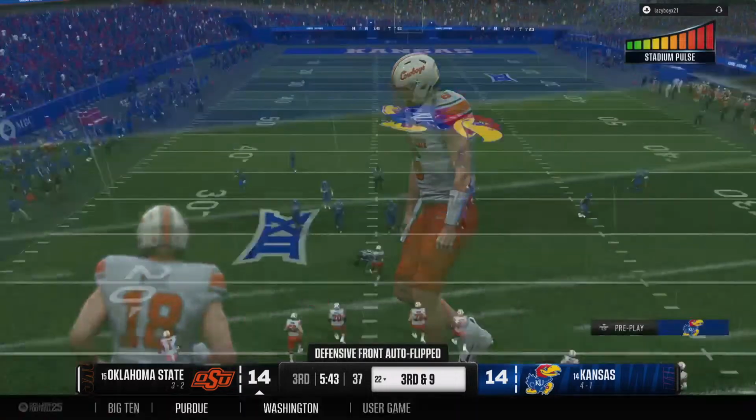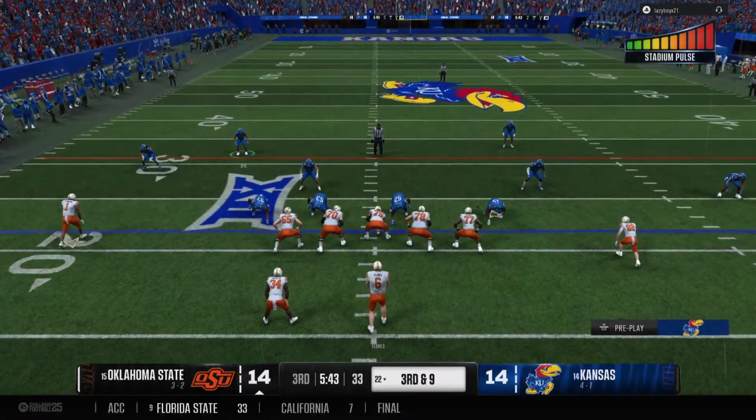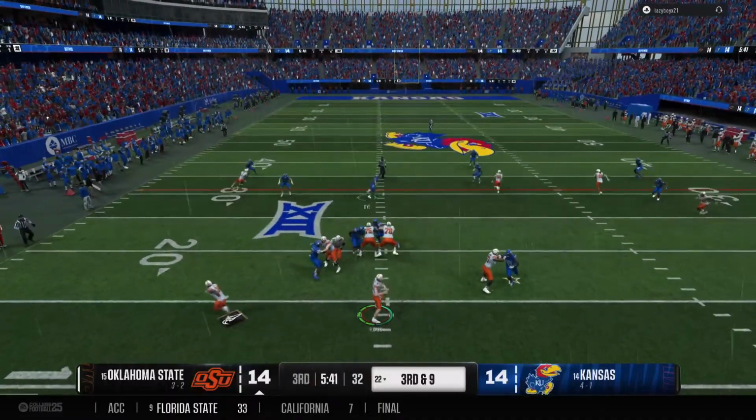We're going to keep doing what we do. We're just going to do it better. But then there are others that tweak things a little bit on offense and on defense. We're going to find out here.